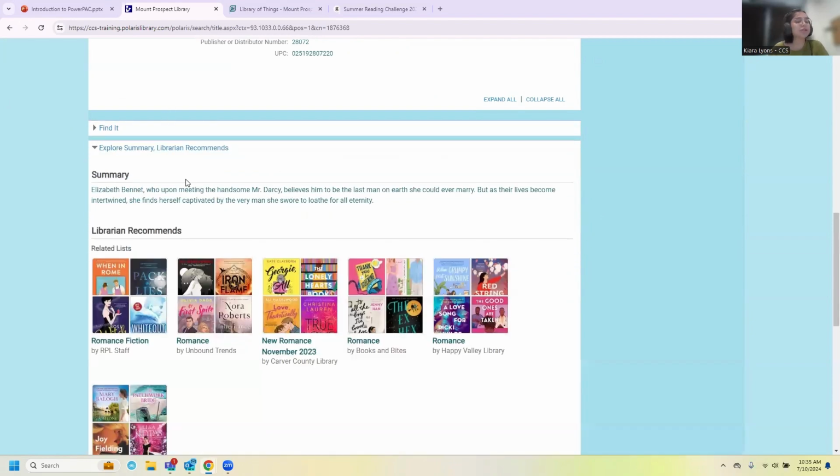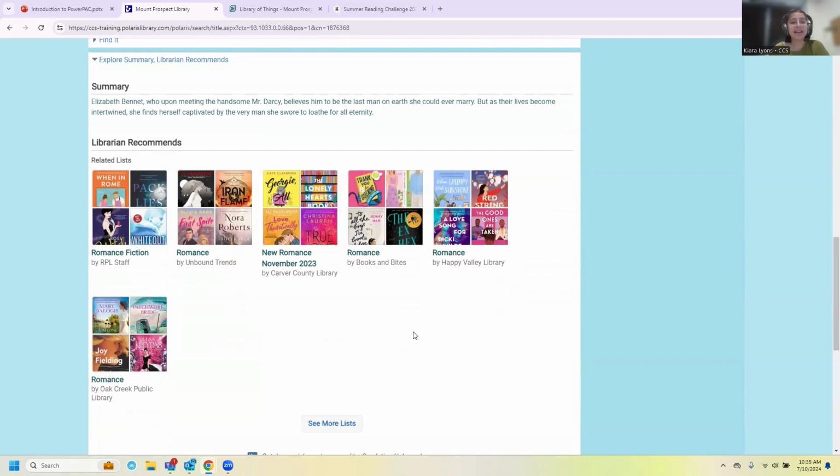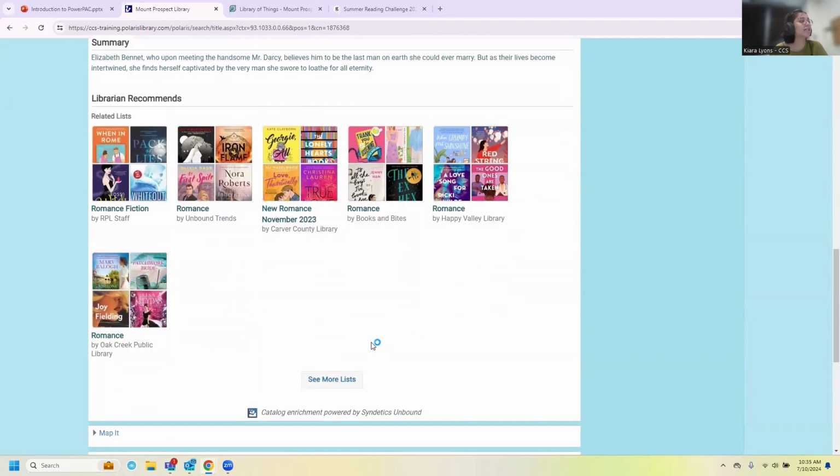Then we have this explore summary and librarian recommendation. So we have a summary of the book and anything else that a librarian might think that you would enjoy because you enjoyed Pride and Prejudice.